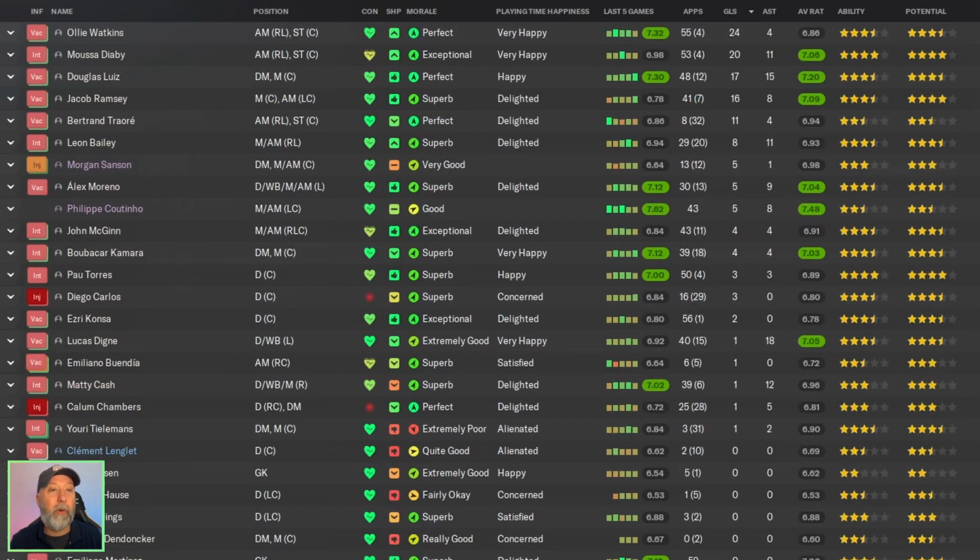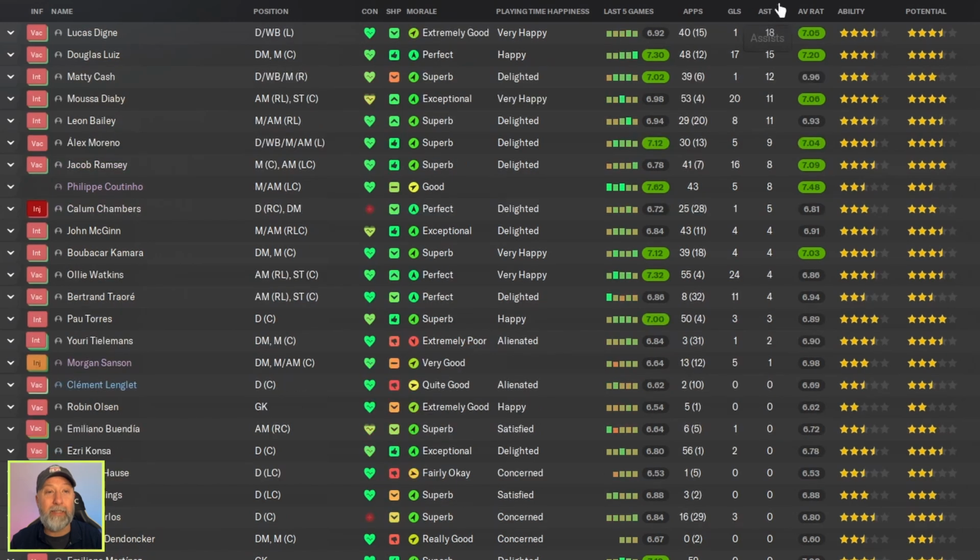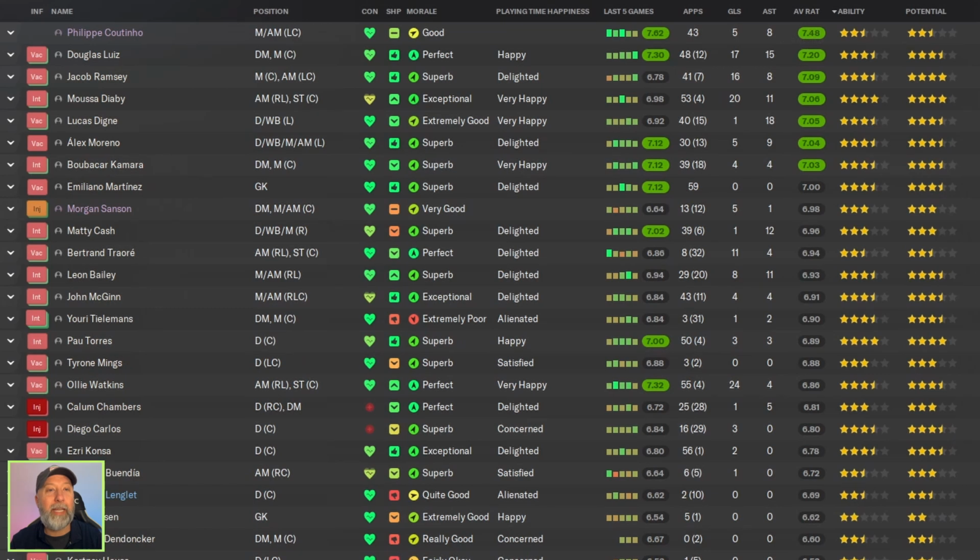24 goals for Ollie Watkins, well done. 20 for Diaby, nice there. 18 assists for Digne, he's finally picking it back up. 15 for Douglas Luiz, and then average rating a 7.20 for Luiz, 7.09 for Ramsey.